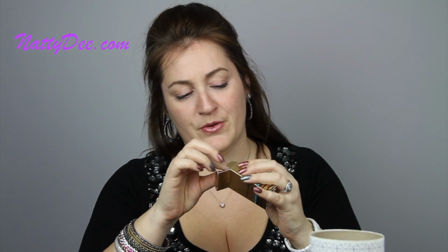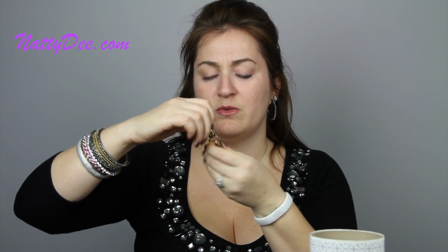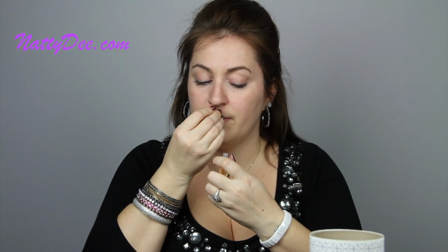And the last thing, it's Roberto Cavalli Deluxe Miniature Perfume. Oh, what a cute little bottle. This is really, really awesome, this box for $11. That's awesome. Smells good. Smells very good.